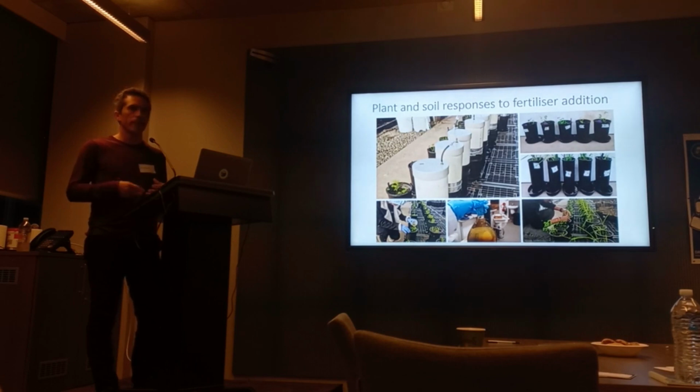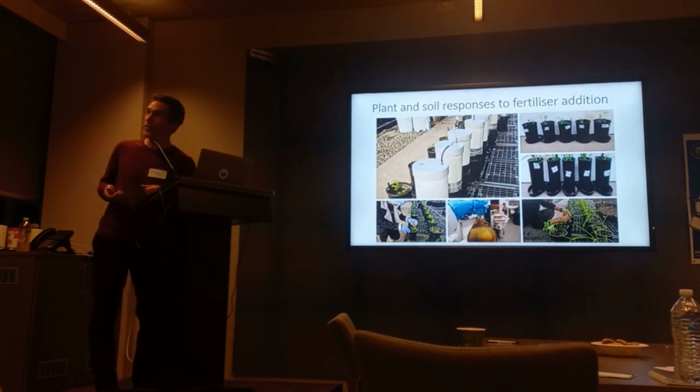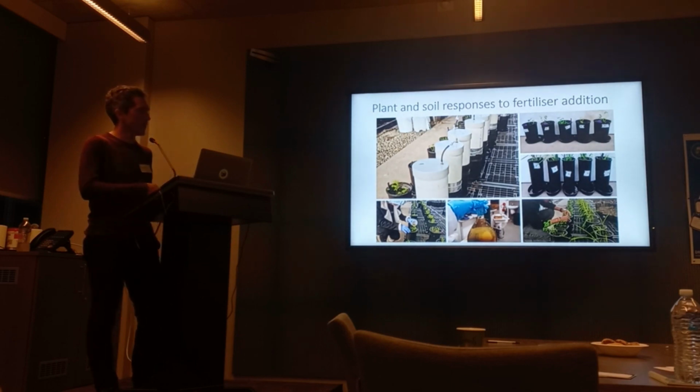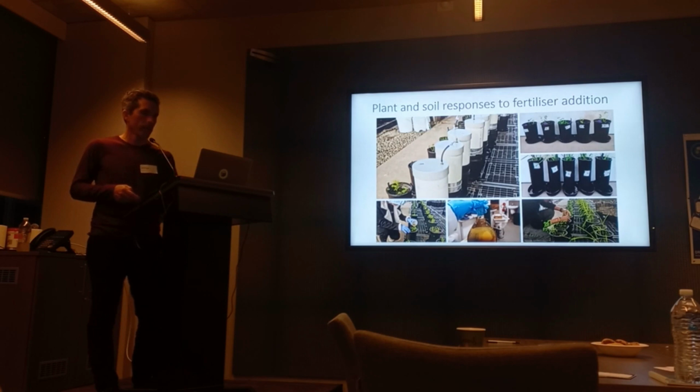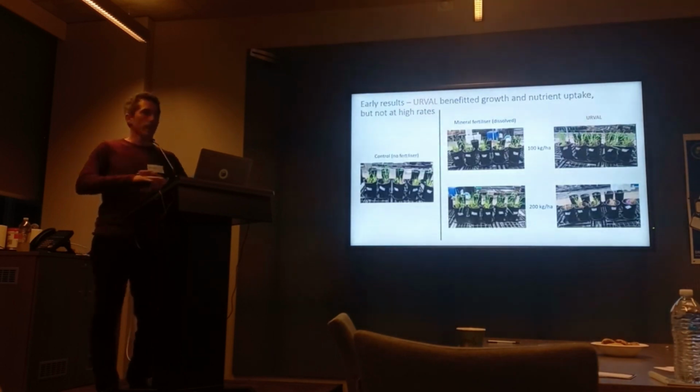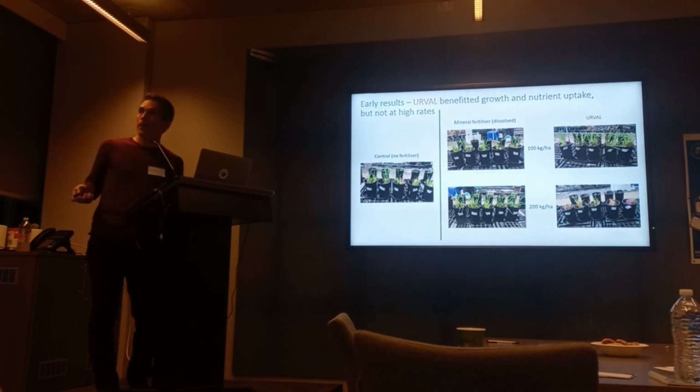I'll just very briefly go over the pot experiment that Hangxia and Niraj are currently doing. So this is just some photos of it. We've got some gas chambers that we're using to sample greenhouse gases from these pots. There's Hangxia adding some fertilizer solution to the pots. Just a few images associated with it at a very, very high level.